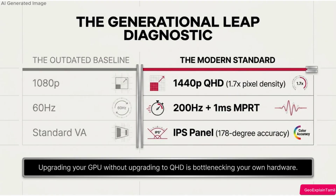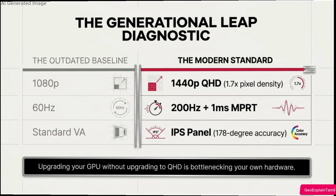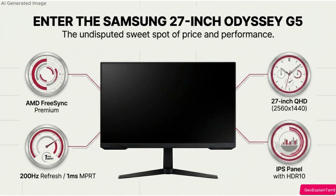That is the critical balancing act right there. A 4K monitor looks gorgeous, but pushing that many pixels requires a high-end, wildly expensive graphics card. Yeah, especially if you want smooth frame rates in modern games. You'd need a supercomputer. Right. 1440p sits right in the middle. It gives you incredible sharpness on a 27-inch canvas without requiring that massive rig to run it.